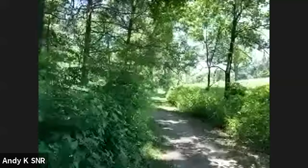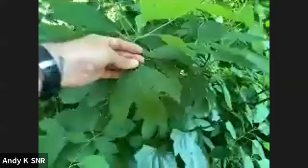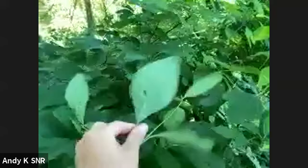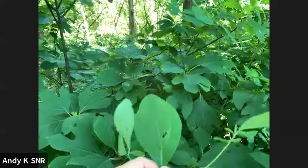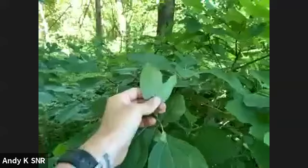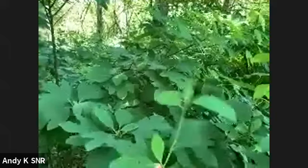Well, here we have another one of our wet soil loving species. Again, this species has three leaf types. It has the ghost, it has just the oval shape, and then one that's not as common. Let's see if I can find one. Here you go. It has this nice mitten shape. So three leaf types for the same plant. This is Sassafras albidum, commonly known as sassafras.